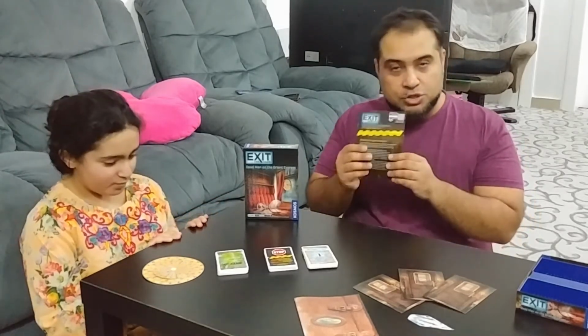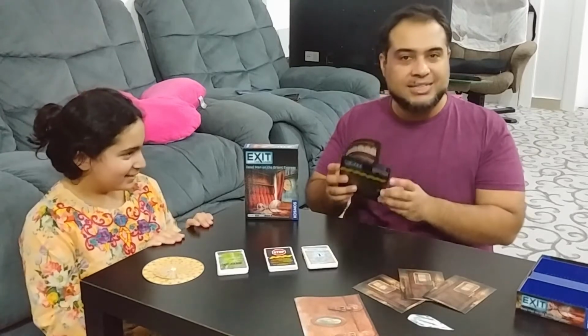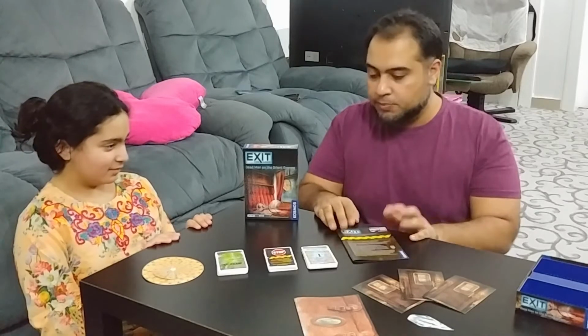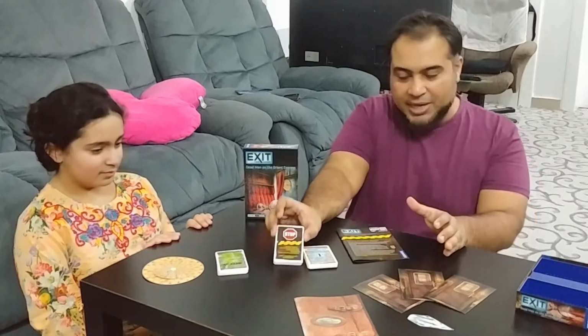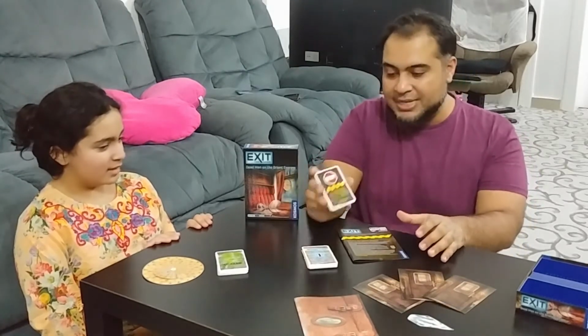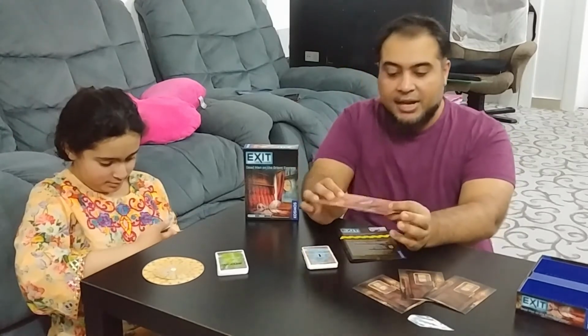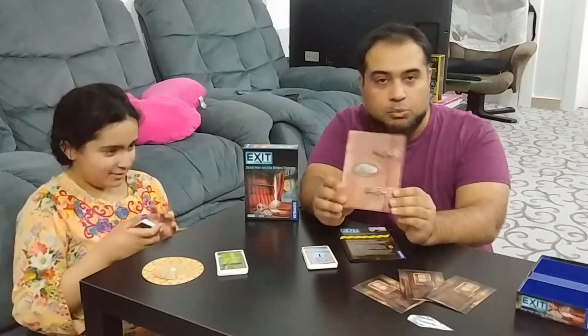So how the puzzles evolve is that once you have read the story, it will tell you which components you're going to start with. For each Exit game, there are certain components which are always there. One is your puzzle deck, these riddles, and in this game you will start with one journal as well.